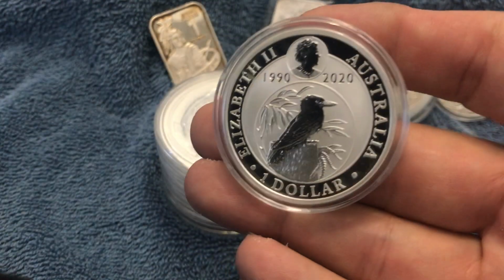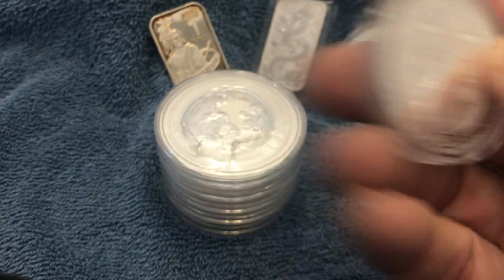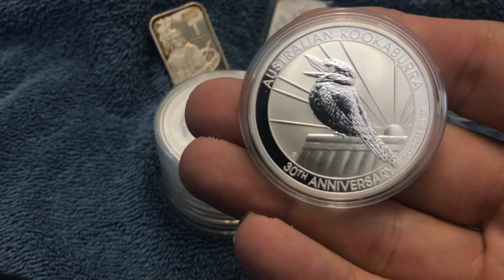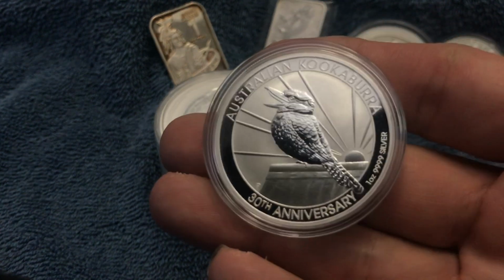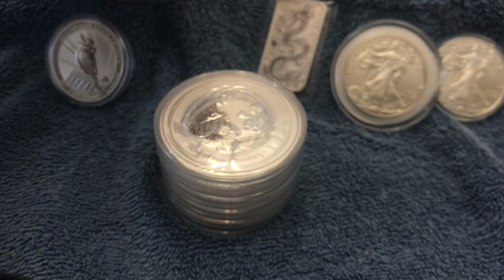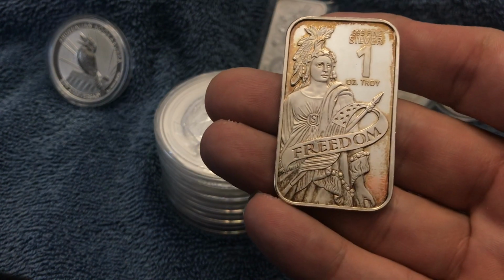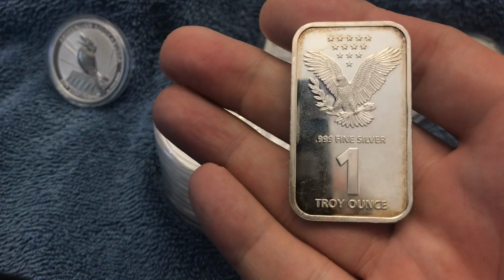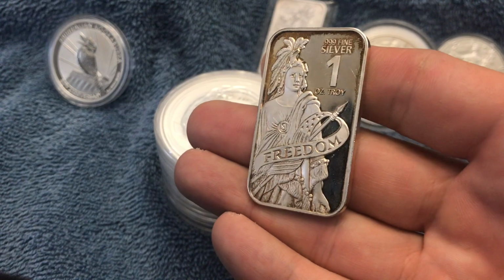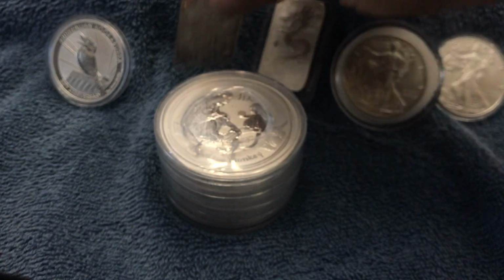This here is the 2020 Kookaburra, 30th anniversary of the Kookaburra. Really awesome. How many people out there are fans of the Kookaburra? That's right. And then my other bar. This is a generic bar, so I don't have too many of these bars. A Freedom Girl bar, 3 nines fine silver.